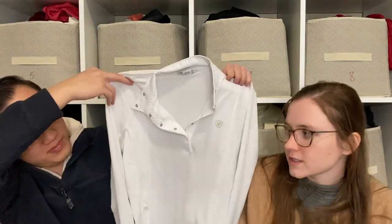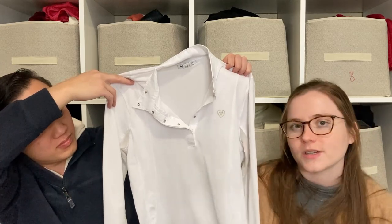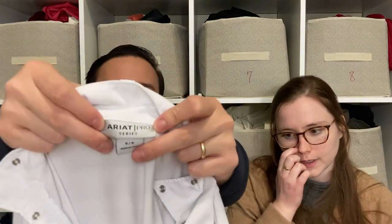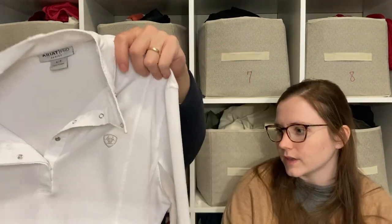So this is an Ariat top, which we've never picked up a top by Ariat before. We picked up jeans and boots and things like that. But this looks to me like a riding top, like something you would wear horseback riding or maybe even showing. A competition or something. Yeah, at a competition. It doesn't really look to me like FFA sort of stuff. They usually wear more like pearl snaps, I feel like, but very cute.